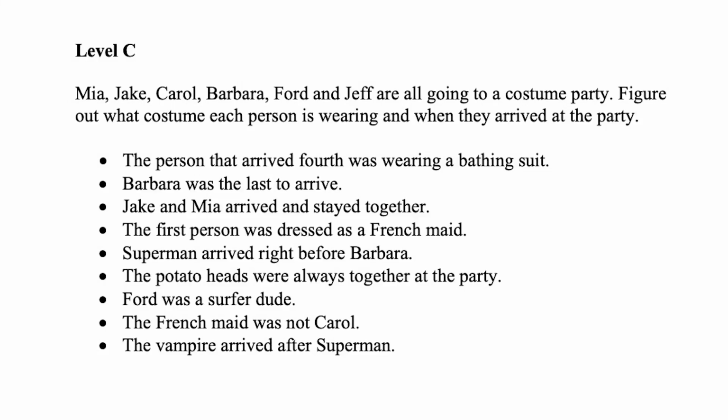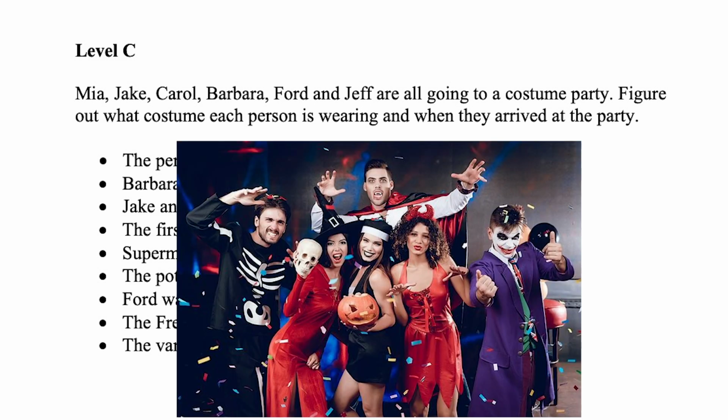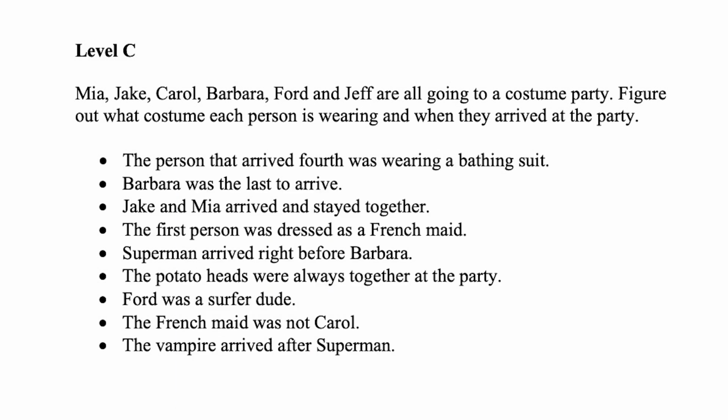Now we're going to do our second activity, which is a logic problem. It's going to help you with your perseverance, like we were talking about, and your problem-solving skills. I'll read it out to you. It says, Mia, Jake, Carol, Barbara, Ford, and Jeff are all going to a costume party. Figure out what costume each person is wearing and when they arrived at the party.